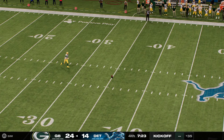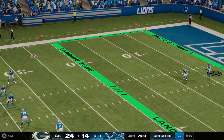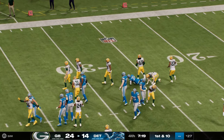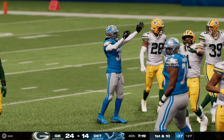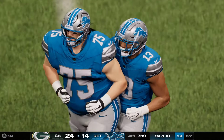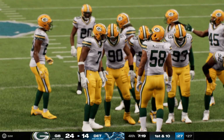After splitting the uprights, McManus to kick it away. And a decent return out to the 27-yard line. And Detroit back in possession of the football. And the complexion of this one has changed a fair amount. That last field goal made it a 2-score game, so they need to get points out of this drive relatively quickly.